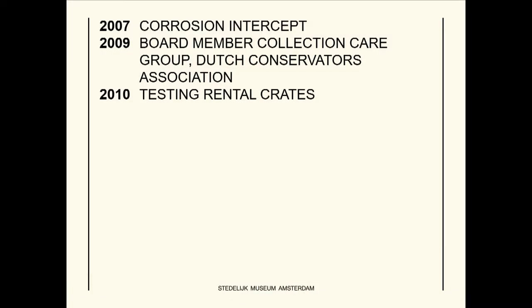In 2010, we have in the Netherlands a scheme with shipping companies. They got rental crates for paintings.